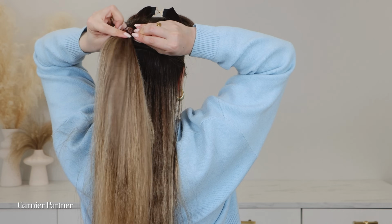So I'm going to do the hair from the ears up now. We're going to brush it all together nicely. I will also say using the Garnier products makes my hair a lot smoother and therefore more brushable, and that does make this whole thing a lot easier as well. Secure it with a clip, second clip, and then we wrap it up.